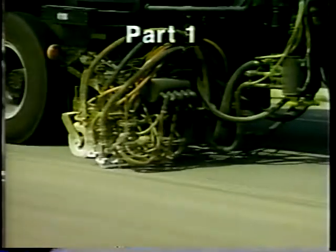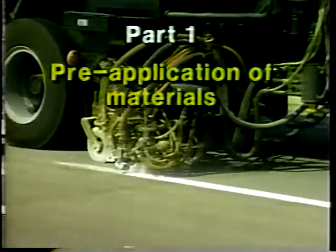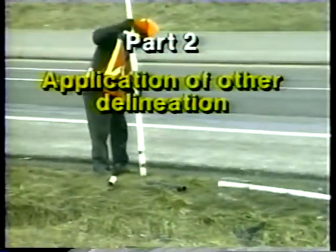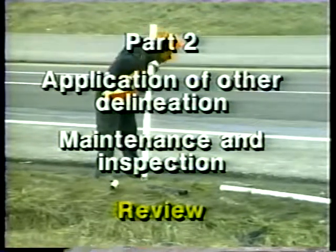Part one of this tape will cover inspection points, which are important to pre-application of materials, application of markings, and inspection of new markings. Part two of the tape covers application of other delineation, maintenance and inspection, and presents a review of the material presented.